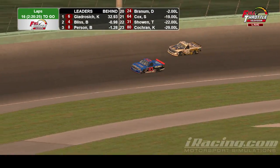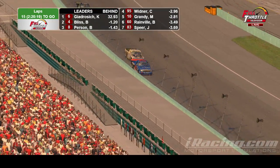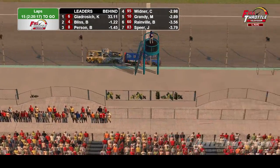These guys are putting on a heck of a show, and you see the 10 finally drive up there and clear the 95.